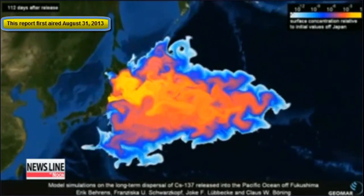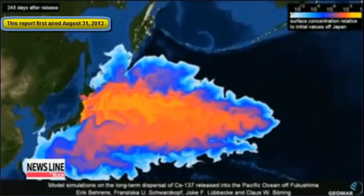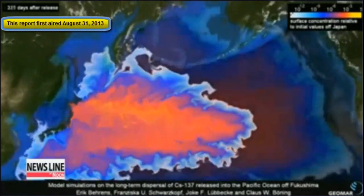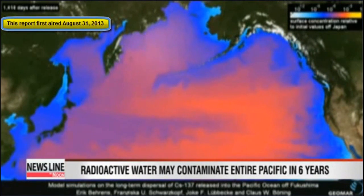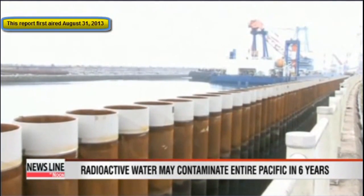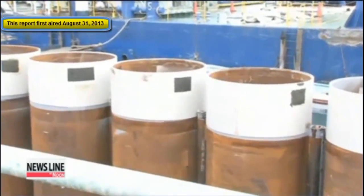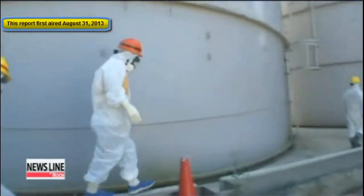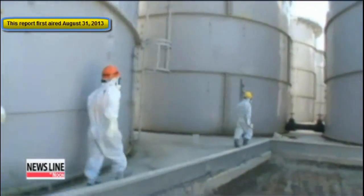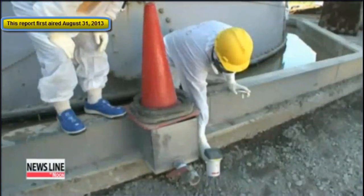This graphic shows the gradual contamination of the Pacific Ocean due to leaks of radioactive water from the crippled Fukushima nuclear plant in Japan. The simulation, which was run by a German Marine Research Institute, shows the entire Pacific waters being polluted by radioactive water in just 6 years. Although the results failed to grab attention when first released last year, experts now fear that the hypothesis may become a scary reality after the Japanese government recently admitted that some 300 tons of radioactive water have leaked into the ocean.